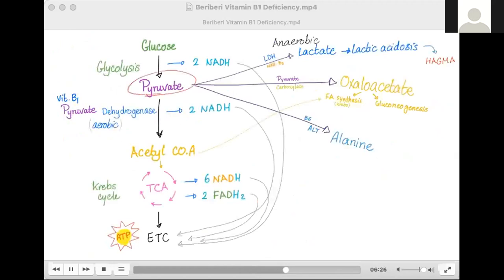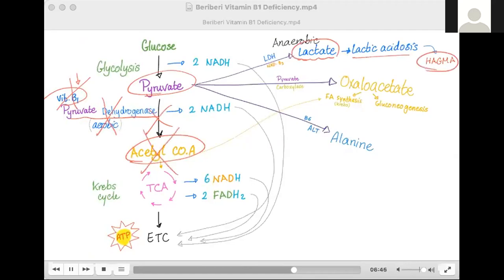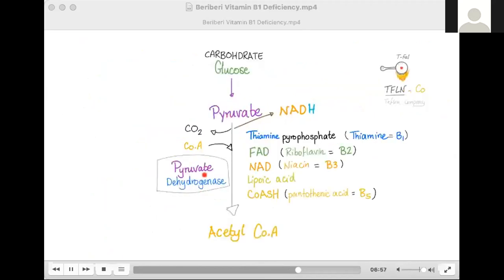Here's the plan. Pyruvate normally is converted into acetyl-CoA if you have the pyruvate dehydrogenase. This pyruvate dehydrogenase requires vitamin B1 as a cofactor. If you have vitamin B1 deficiency, you will not have pyruvate dehydrogenase. Pyruvate cannot become acetyl-CoA. Pyruvate will go into the ugly path of lactic acid, which will lead to lactic acidosis, which will cause high anion gap metabolic acidosis, which means that your pH is low, your bicarbonate is low, that's why it's a metabolic acidosis, and your anion gap is high. As you know, the pyruvate dehydrogenase enzyme requires 5 cofactors, including thiamine. Deficiency in any of these 5 cofactors can cause lactic acidosis.